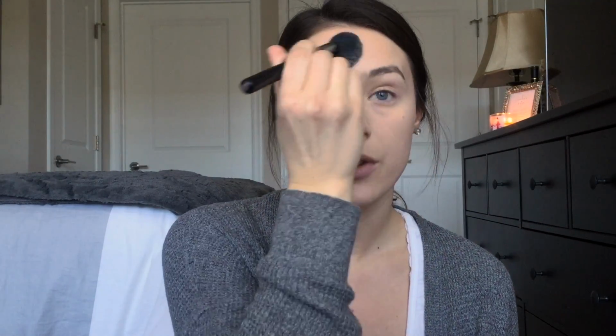It is so important that you set your concealer, because before I never ever used to do it. I was just like, whatever. But now that I do, I swear it lasts longer, it looks nicer, and I just love it. It's amazing. And I'll just set everywhere in that T-zone area again, just because I feel like sometimes that can get a little bit shiny.